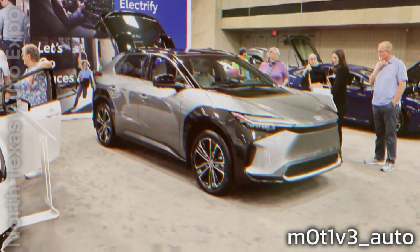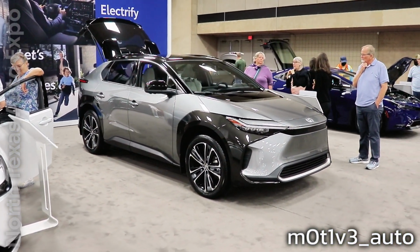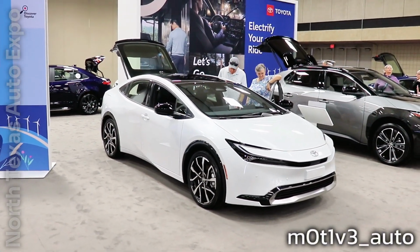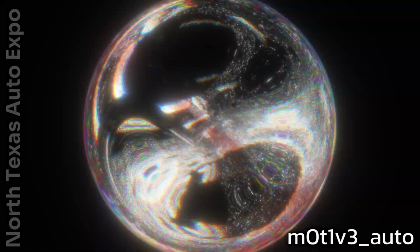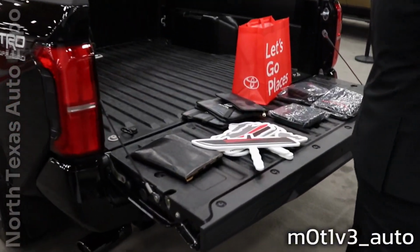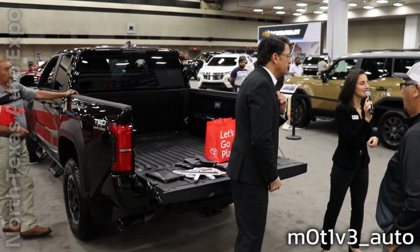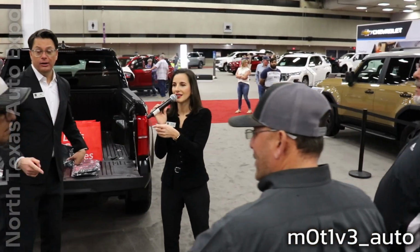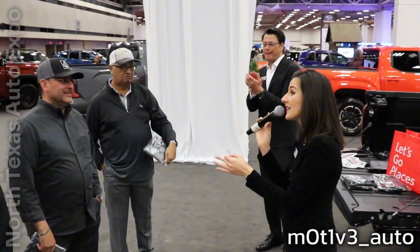Here's Toyota's EV offering. Some people are taking a look at these EVs. They're becoming more and more popular, electric vehicles. Also in Texas, alongside the Sequoia, this is our full-size half-ton pickup. What is the name of it? The biggest truck we got. Tundra. That's right, the Tundra, with an available iForce Max hybrid that delivers 437 horsepower and can tow more.